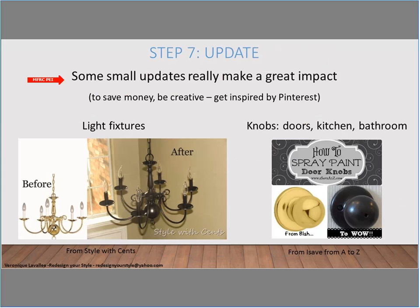So sometimes it just takes some small updates. So you've decluttered, you've cleaned, you've painted, everything looks fabulous, and sometimes you have little things that you can do that don't cost a lot of money. I love Pinterest because, I mean, it's the penny pinching of websites. I love it. I am always on there.